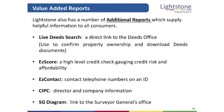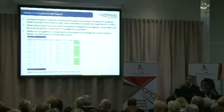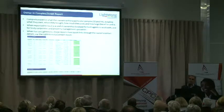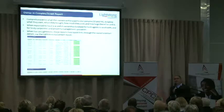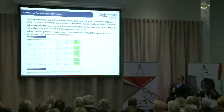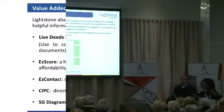We also have an owners in complex and an owners in street report. This is a great tool for canvassing, because it gives you a list of every single owner's name, surname, ID number, and what they paid for it when it was sold and registered within a sectional title or an estate. You can put it into an Excel spreadsheet or a PDF document. And what's nice is that we've got links into our Easy Contact telephone number searches. So if you're wanting to canvass a sectional title or estate, this is a better way of doing it: you go and have a look at the owner, click on the Easy Contact report, and it'll open up a report. It gives you up to 3 or 4 contact telephone numbers for the client, at times an email address, and the best known address for the client.